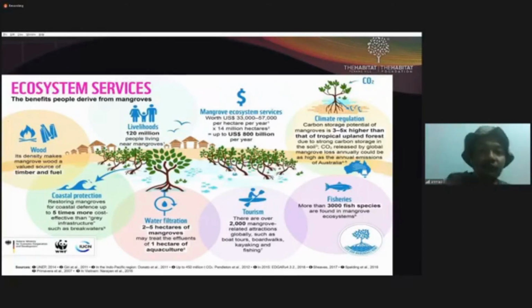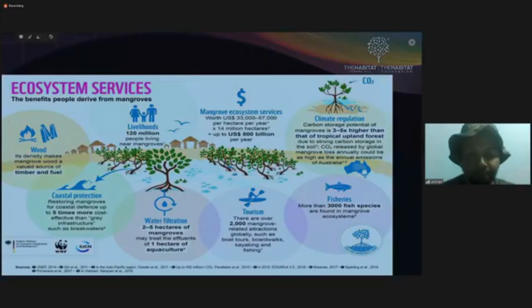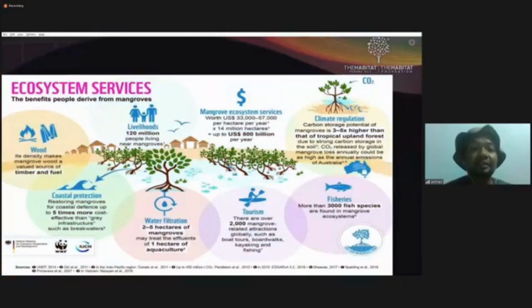But okay, as you can see on the slide that I'm showing here, these are the ecosystem services that people benefit from mangroves all over the world. And surely some of these benefits are being provided by the Teluk Air Tawar mangrove.